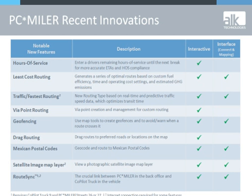Also in version 26, we introduced via point routing, and you now have the ability to enter up to 12 via points between an origin and a destination to guide a route along user-preferred roads. So the via points you create can be designated as stops or waypoints. The waypoint designation means that these locations were added only to guide the route along the desired roads. All via points appear on the stop list as stops and are listed as stops in the detailed route report and the state and country distance report. And then all via points are shown on the route map with a gray flag if they are waypoints or a yellow flag if they're stops.